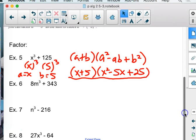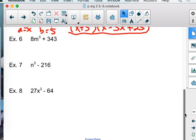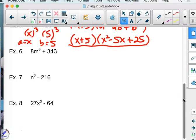Let's go to the next one. 8m cubed plus 343. Well, the first thing I would want to do is divide both of those by 8. Does 343 divide nicely by 8? No. All right. Well, how about we try another number that divides 8 nicely? 4. Is 343 divisible by 4? Can we at least make this smaller? No. How about 343 divided by 2? Well, we already know it's not going to work because it's not an even number. So we're stuck with 8 and 343. And we should realize, well, 8's not so bad. Then what do you cube to get 8?